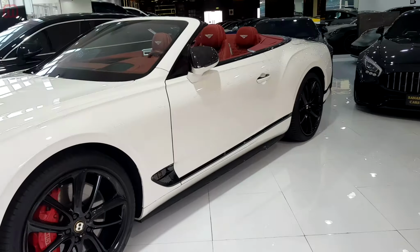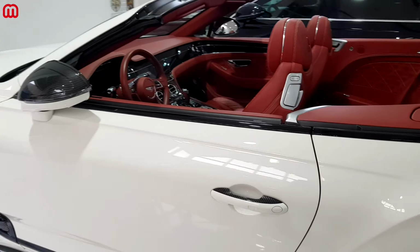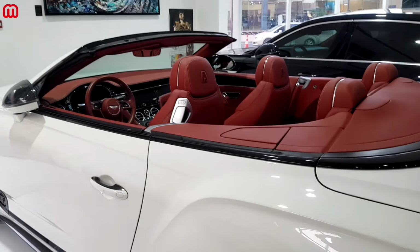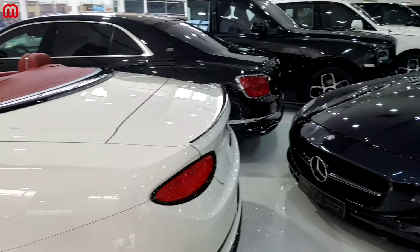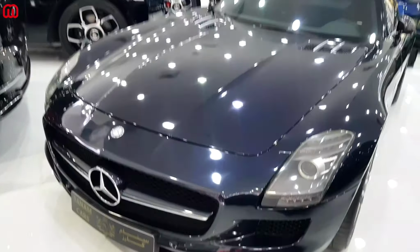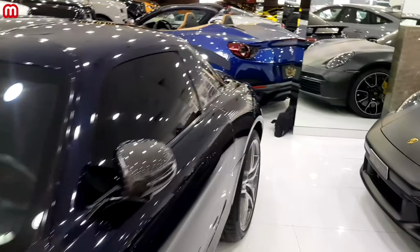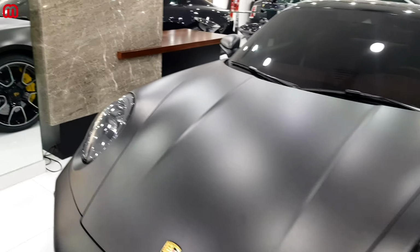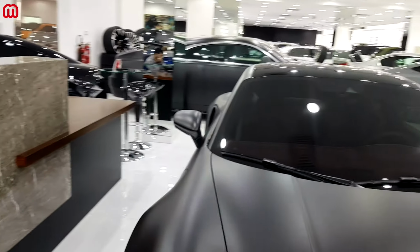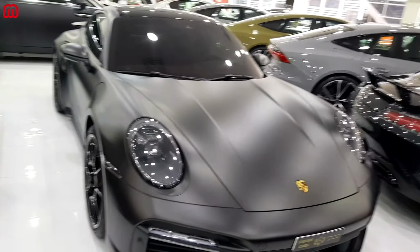So starting right off the bat here, we got a Bentley Continental GT. I don't know what edition this car is, but it seems to be a special edition. Here we go in, we got a Mercedes-Benz SLS, nice midnight blue color. Next we got a Porsche GT RS or not, I'm not really sure, but I like the matte finishing, it's really great.